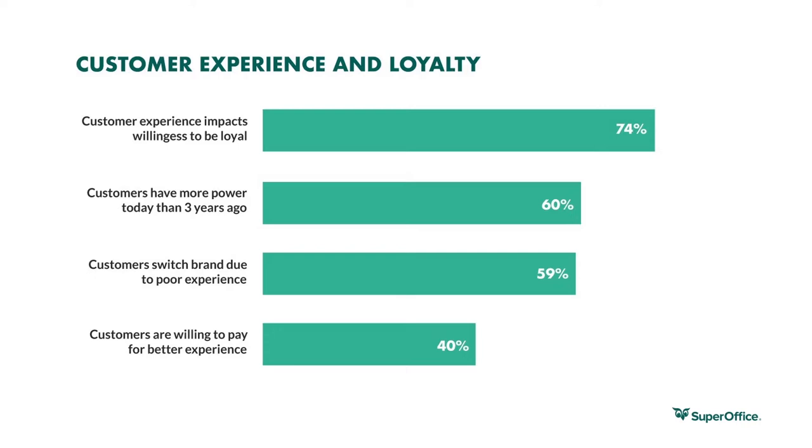So if you treat your customers poorly or ignore their customer service mails, then they're more likely to stop doing business with you. And this is why companies that deliver a superior customer experience outperform their competitors. And this means customers will be spending more with your business and less with theirs.